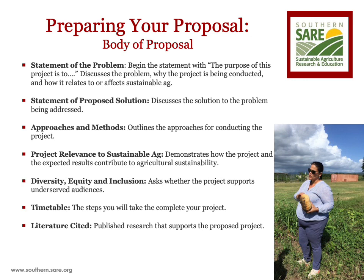Project relevance to sustainable agriculture must demonstrate how your project and the expected results contribute to agricultural sustainability. Make sure that your work, even though it is making a part of the system more sustainable, does not make another part of the system or the whole system less sustainable. The Diversity, Equity, and Inclusion statement asks whether the project supports historically underserved audiences, and if so, how.